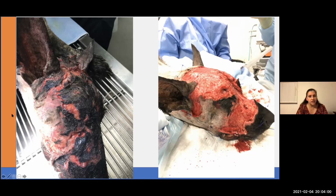And so this is one of those moments where you think, what are we going to do with all this tissue? As we started to explore, we recognized that most of it was dead. So although it may seem very scary, we have to debride and get rid of that.